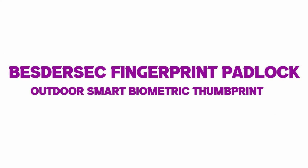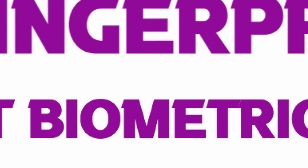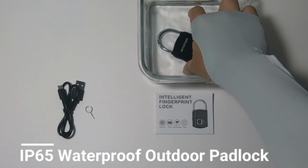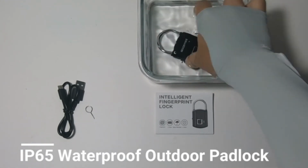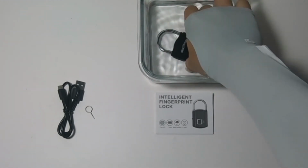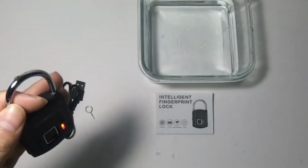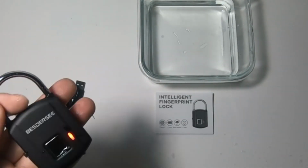Number 4. BESDEAL Fingerprint Padlock, Outdoor Smart Biometric Thumbprint. This device unlocks in only 1.5 seconds, giving you easy yet safe access to your valuables. The padlock purely depends on fingerprints and it's the only key you need to rely on, and guess what? You won't even forget to bring this particular key with you.